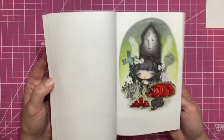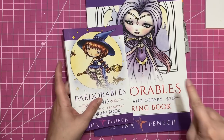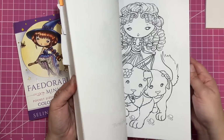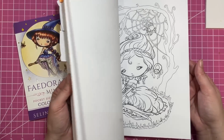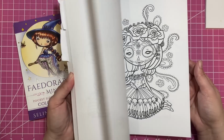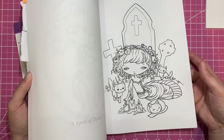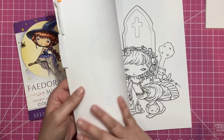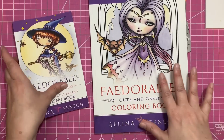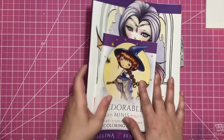But yeah, so I have, oh, there's another one. So then I have the smaller one, but then I also have the big one. And I don't know if I'm going to be keeping this one. This one might be given to a kid or donated somewhere, because I don't really want to recolor some of these ones that I've already colored. Like I've already colored that one. I don't really want to do it again, even though it's a bigger size. So I might just stick with the mini on this and donate that one somewhere.